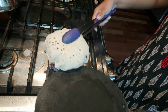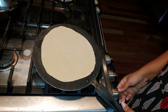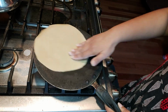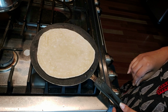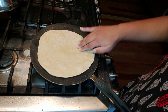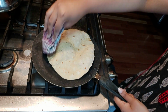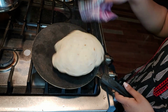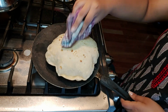Now the second method is the second roti that I'm putting here. We're going to use a cotton cloth. This is like a handkerchief. You can use a muslin cloth. So the same technique here, put it on one side. When it cooks a little bit, flip it over. And when that side gets a little bit of brown spots, you just gently press it with the cloth on the sides that are puffing up, and you can see how beautifully, right there on the tawa, the whole fulka puffs up so well.